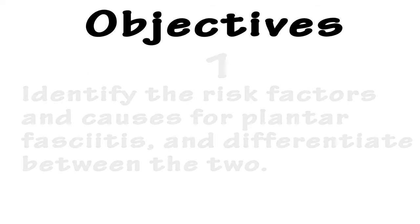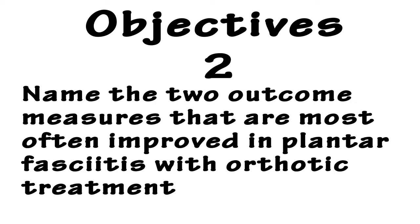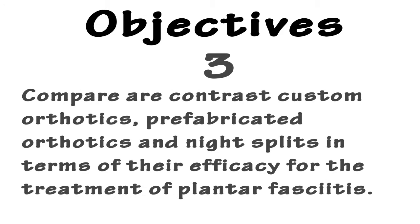Here are the objectives. By the end of this video, you should be able to identify the risk factors and causes for plantar fasciitis and differentiate between the two. Name the two outcome measures that are most often improved in plantar fasciitis with orthotic treatment. Compare and contrast custom orthotics, prefabricated orthotics, and night splints in terms of their efficacy for treatment of plantar fasciitis.